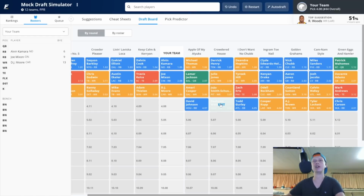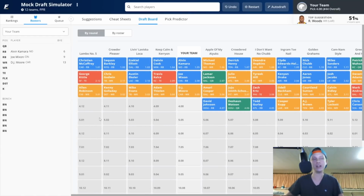Now that Deshaun has been taken, the question is, do the other people bite on quarterback? Do they start a run here of guys like Dak, Kyler, all of that? Or is there a wait again? And then we see maybe an emergence in the 6th round of a zillion quarterbacks going in a row, which is probably what will end up happening.